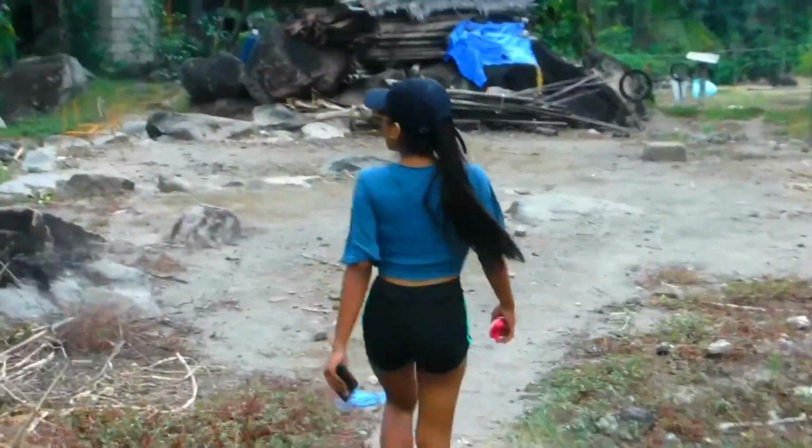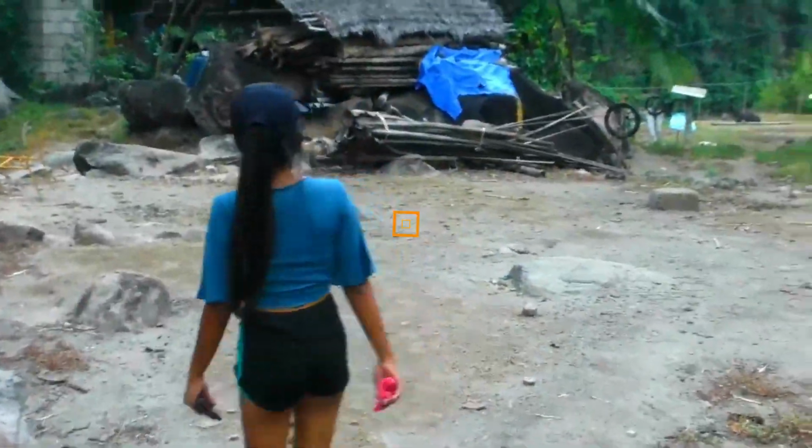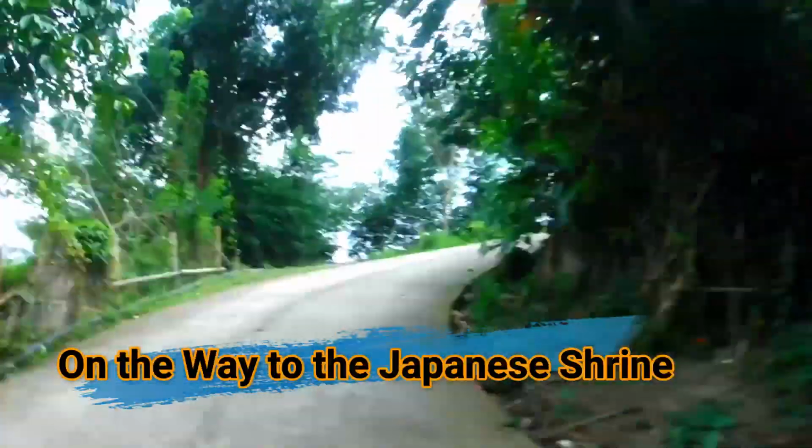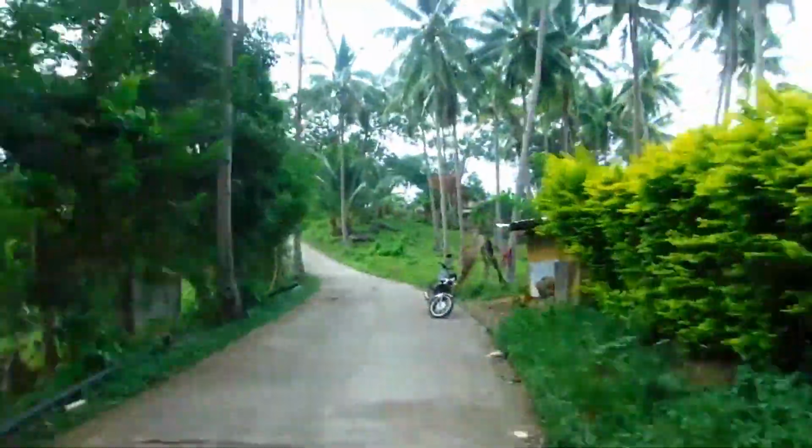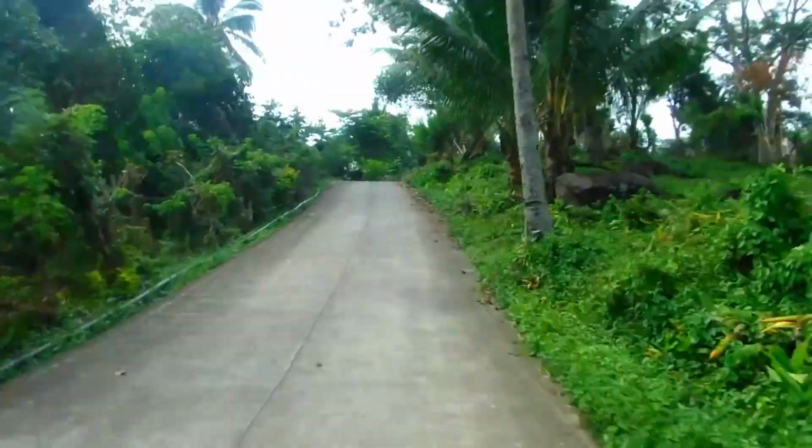Starting to rain? Yeah. So we're starting to feel a little bit of rain here. We're going to go check out the Japanese shrine here in Valencia, Negros Oriental. You can see it behind us here. We'll go do some video and check it out.